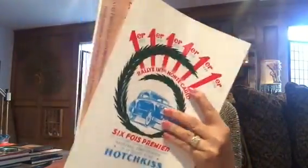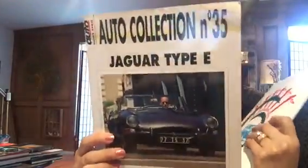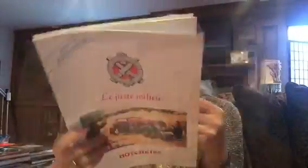All right, then I got some books. These are just brochures, like, I don't know if they're dealership brochures. There's one here on Louis Vuitton too, but this one is on the Jaguar, and this is on vintage. These are all in French as well. This one here is on vintage cars.